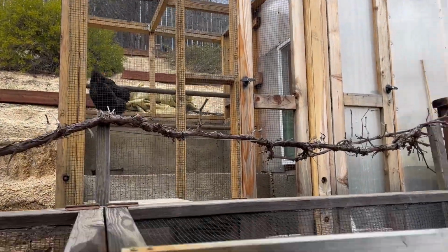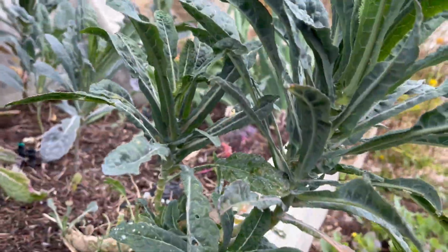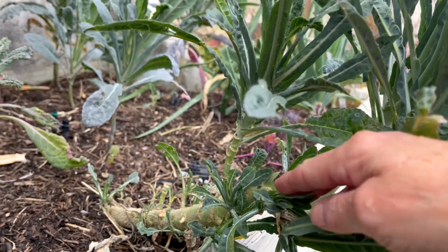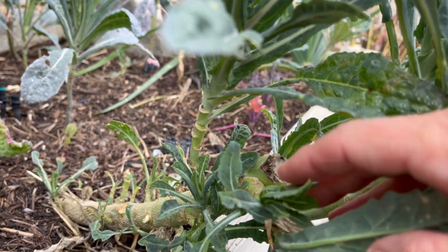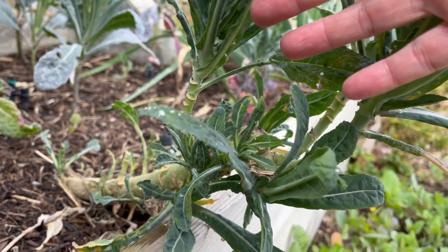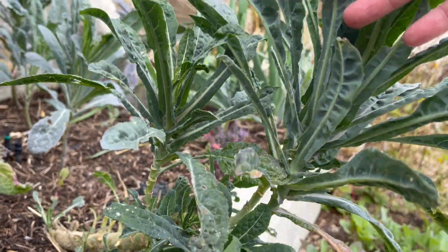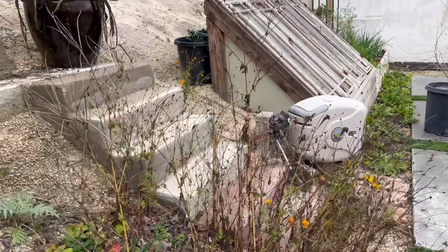Kale is another great veggie to start now. We've got lots growing everywhere. We like to keep different stages of kale plants at all times. I love snacking on them, and it's a staple green for the chicks. And they just keep growing and growing. I snapped the top off of this one, and it just puts out more shoots.